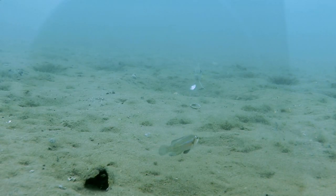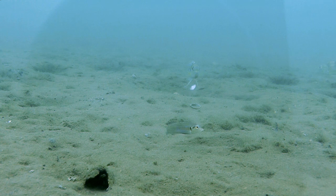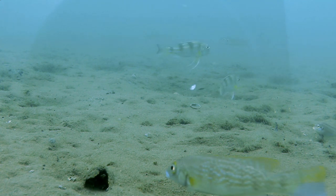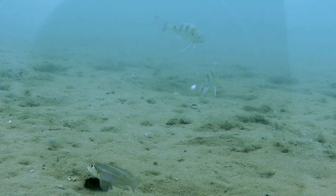The xenotilapias are back, and the residents must stay alert. The xenotilapias themselves don't pose a threat, not even to the fry, but there are others trying to pass unnoticed among them, like this lamprologus cunningtoni.